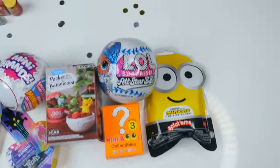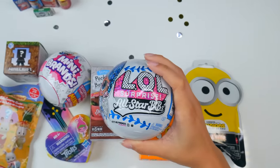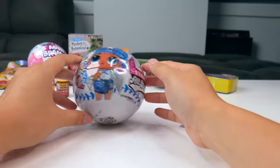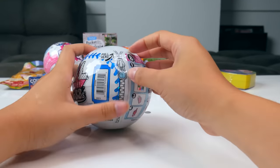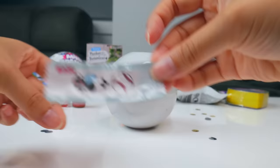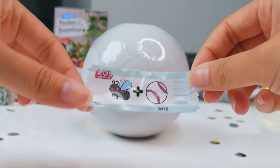So let's move on to something we all like. The LOL Surprise All-Star BBs. Are you guys ready to watch the games? They're back on. Go team. I hope I get a red one because I've been getting a lot of blue ones. Rippy strip. It's a fly ball. Get out of here, fly. I'll keep the ball though.